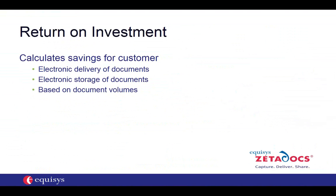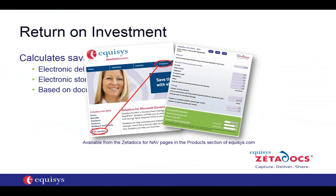For those of you that are interested in learning what the return on investment would be for a document management solution, we have a calculator available on the Equisys website, and it allows you to key in the details that are relevant to your specific organization. So how many invoices or purchase orders you're sending out on a monthly basis, and how many proof of delivery documents or vendor invoices you're currently storing. You can key in all of that information and it will show you a sample return on investment that you could see by deploying a document management solution.